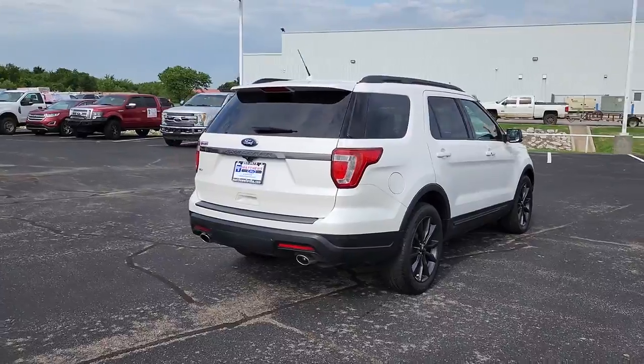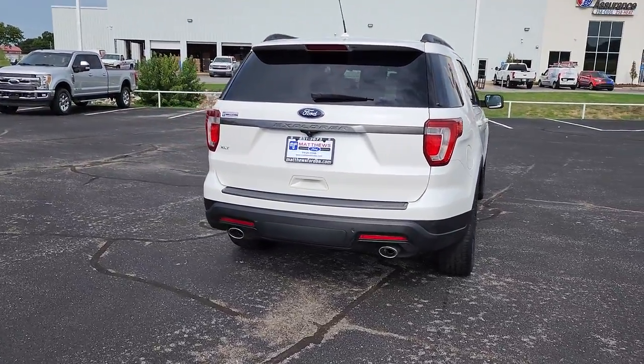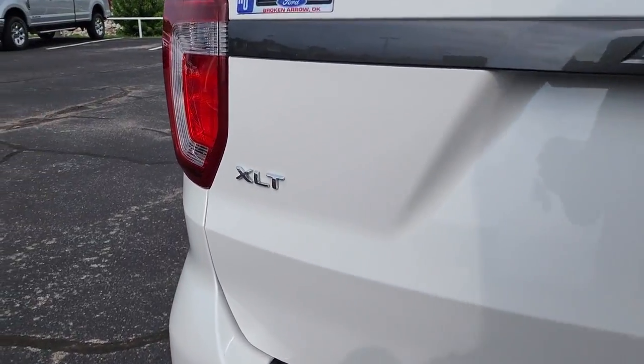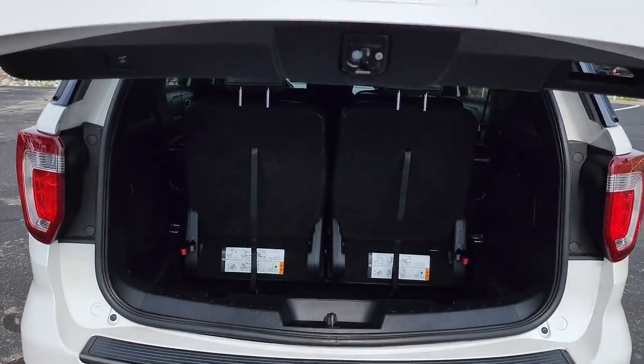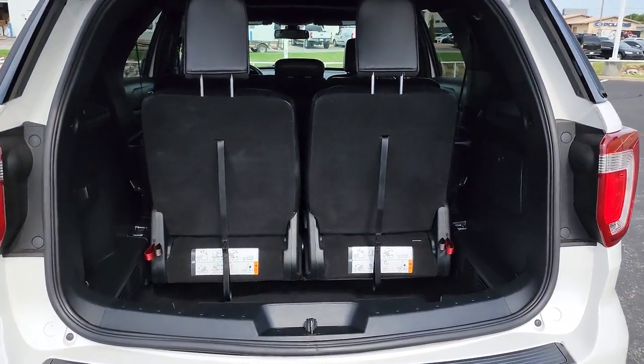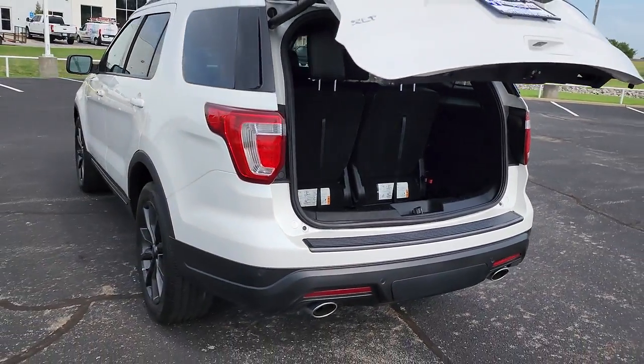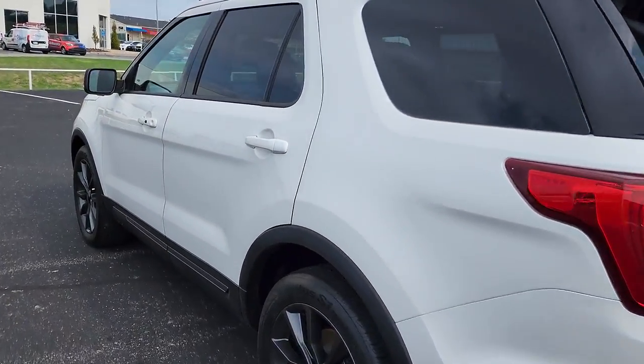intelligent all-wheel drive. The following are some of this vehicle's highlighted options: keyless entry, V6 cylinder engine, heated mirrors, power passenger seat, keyless start, satellite radio, backup camera, Bluetooth connection, third row seat, aluminum wheels. Count on Explorer to make your adventures all they can be.